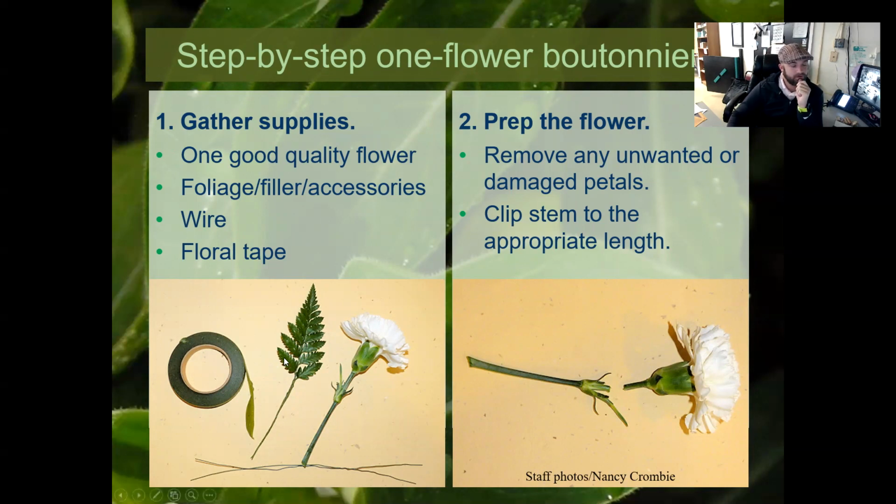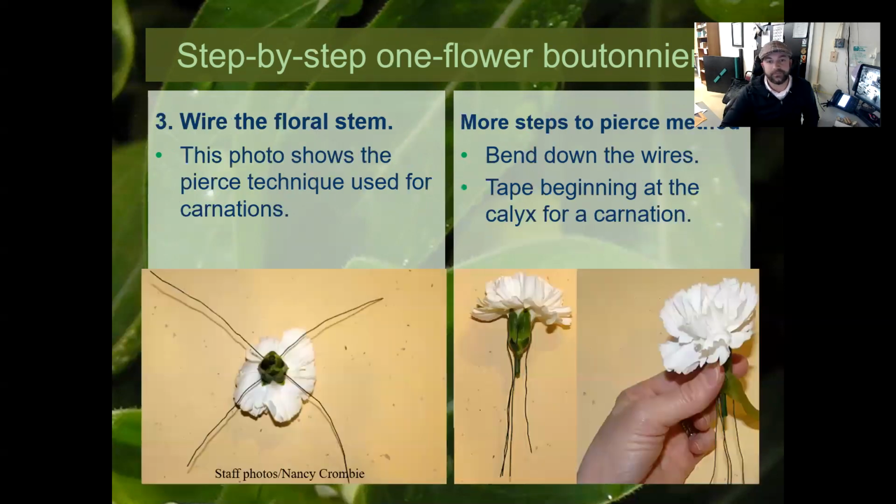So your foliage here is going to be the leatherleaf fern to go along with your carnation. Then you have your floral tape and wire. So second step is you're going to prep that flower. You're going to remove any unwanted or damaged petals and clip the stem to the appropriate length. And sometimes your length is going to vary depending on how long you want that boutonniere to be.